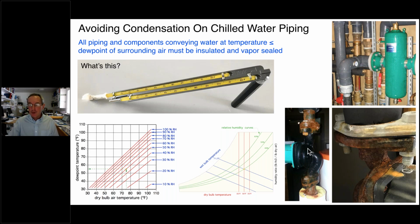You can see, I'm sure there's been condensation on this pump volute, but you can see up here where there isn't as much paint, or on these steel pipes, surface oxidation happens very quickly. Here's a small residential circulator with a cast iron volute.